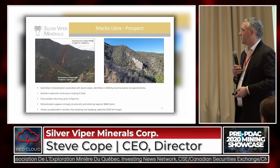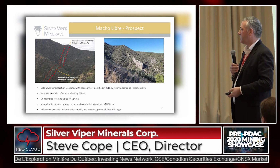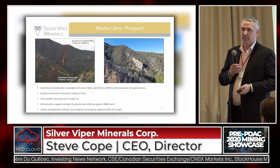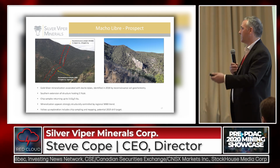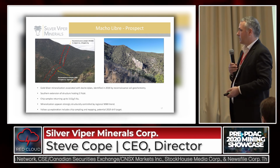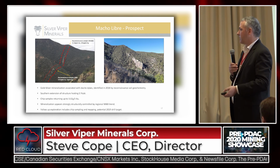We referenced the silicified dikes. This is Macho Libre, where that drill just started working. These are the dikes that we can see running for tens of kilometers. Again, mineralization's happening adjacent to that. When I was with the geologist, the little surface sample he took on that one on the left came back over 3 grams gold.